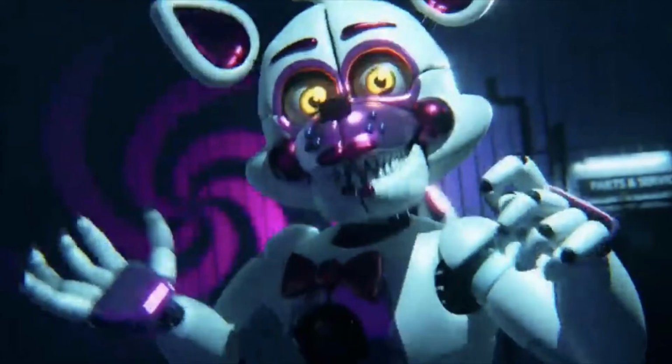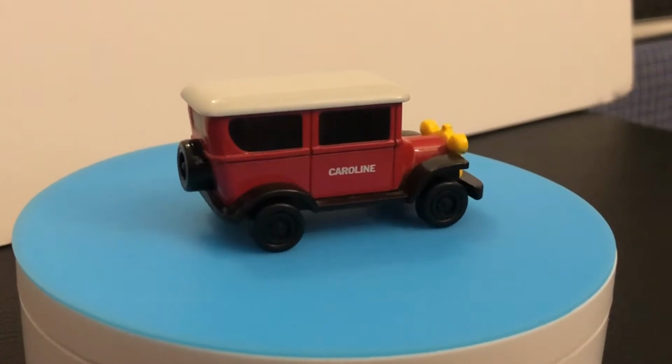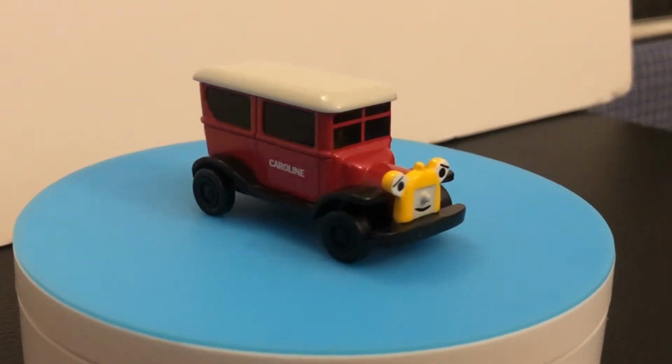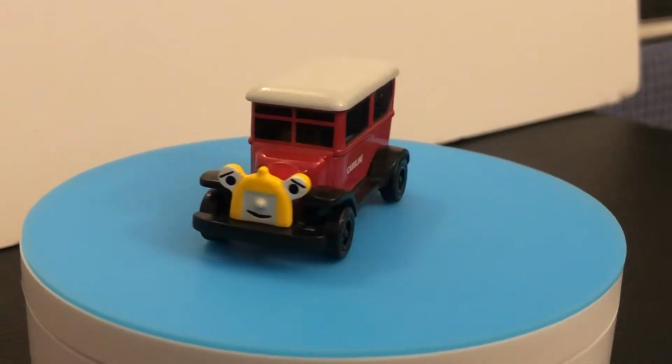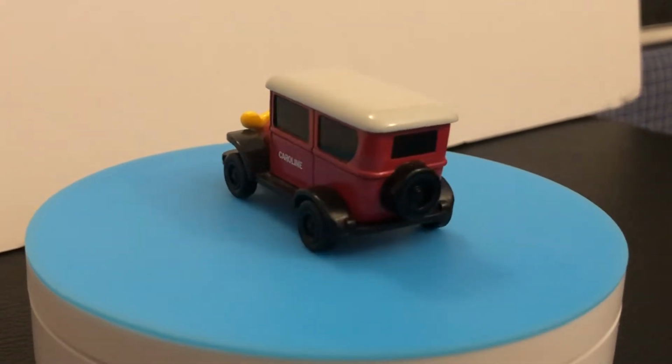The Ertl range made a great amount of engines, but I'd argue that the road vehicles they made are even better. This item just goes to show how much detail they put into the Thomas merchandise back then. I didn't even know that Ertl made Caroline, but I'm really happy to have it in my Thomas collection.